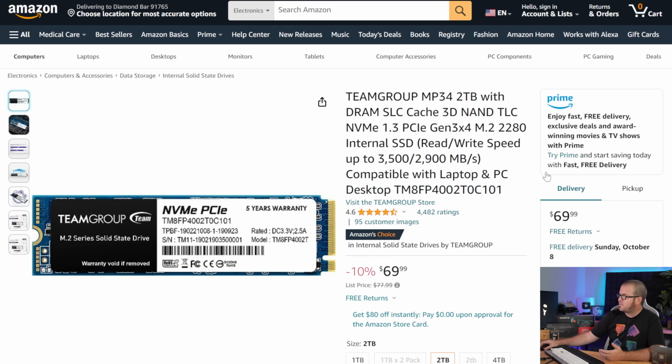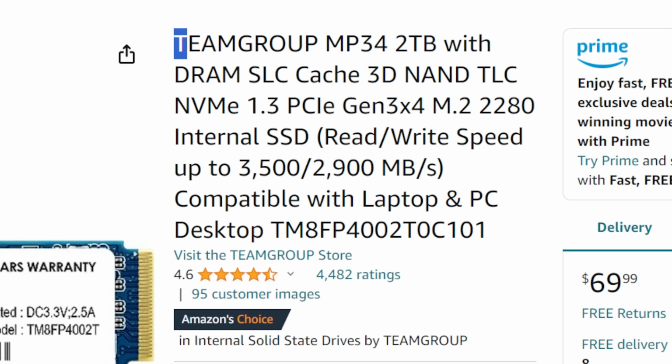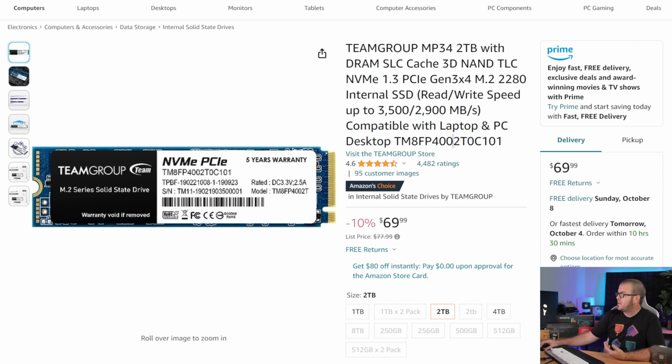You're gonna want storage, and for storage, 2 terabyte NVMe SSDs have come way down in price. You used to have to pay upwards of $100 even for a kind of mid-tier Gen 3 drive. The Team Group MP34 is definitely a mid-tier Gen 3 drive, but it does have reasonable read and write speeds at 3,500 and 2,900 megabytes per second respectively. And $70 for 2 terabytes is just really nice. So there you have that.